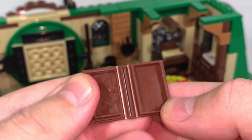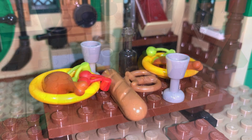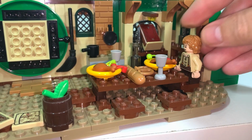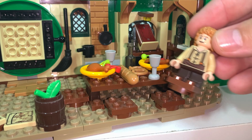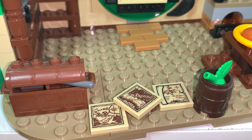The dining table there has 6 spaces, which is just enough for the minifigures included in the set. Plates full of food like the cherries that LEGO love to throw at us, some chicken drumstick pieces, a baguette and a pretzel. One thing that I'll mention with the chairs, not sure if it's an age thing, but anytime I apply any of the figures to those chairs, the chair will always come away with them. We then have a barrel off to the side there with an apple shoved inside, some maps on the floor, and a chest with a shovel that's been placed inside.